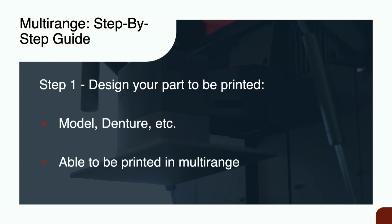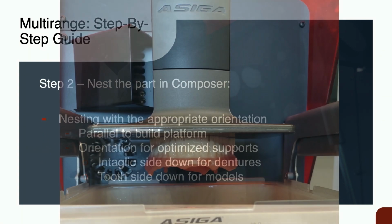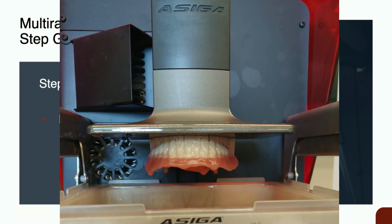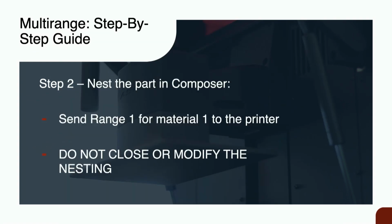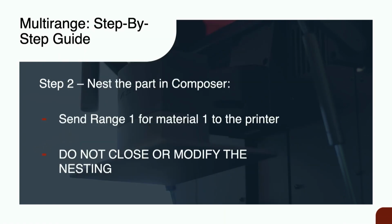So you can design your part, bring it into that multi-range print, nest it inside there, and then you get this, right? So we're going to set that range for the first portion. We're going to set from the bottom of the print inside the software up to this point. We're going to count what that is. And then we're going to go to the final portion that we want to print, and we're going to set those ranges inside the advanced parameters.